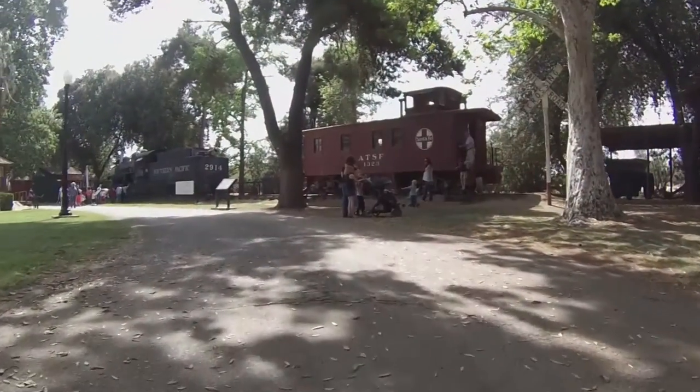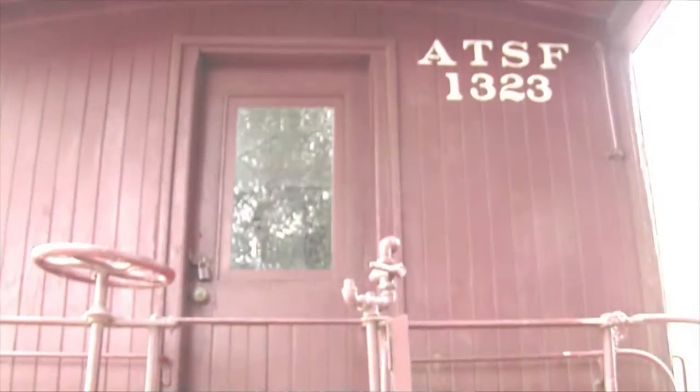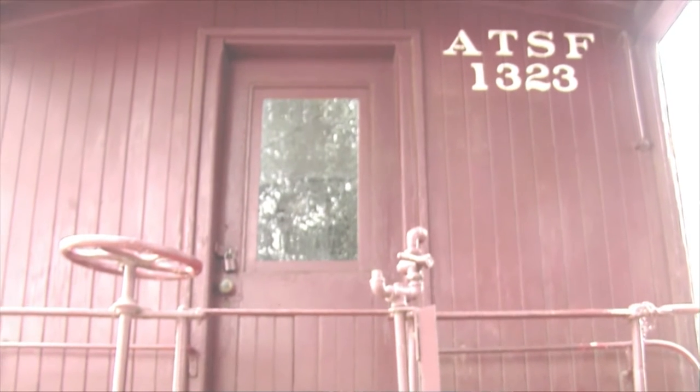The caboose was used for the men that worked on the train. It holds 7 people. And that is when, because remember in the 1800s, we did not have no Taco Bell, or we didn't have no Carl's Jr., or we didn't have no Motel 6 or anything. So when the guys go along, they would be sleeping in the caboose.